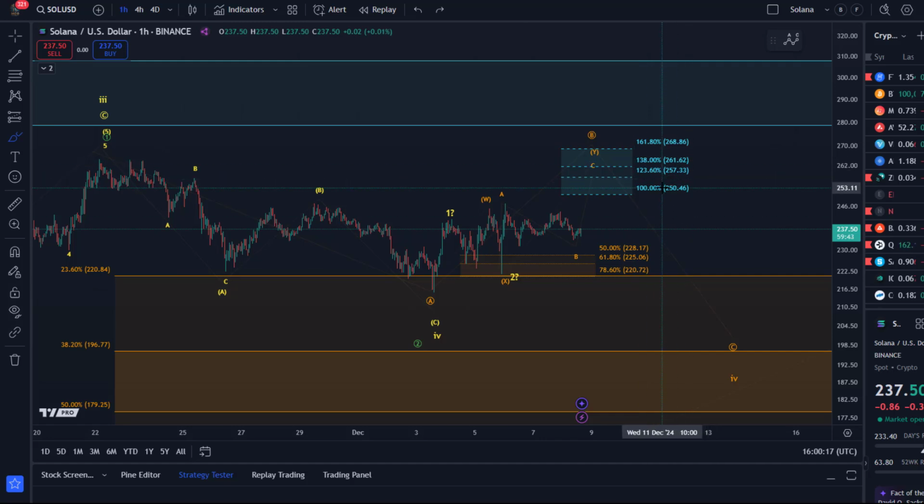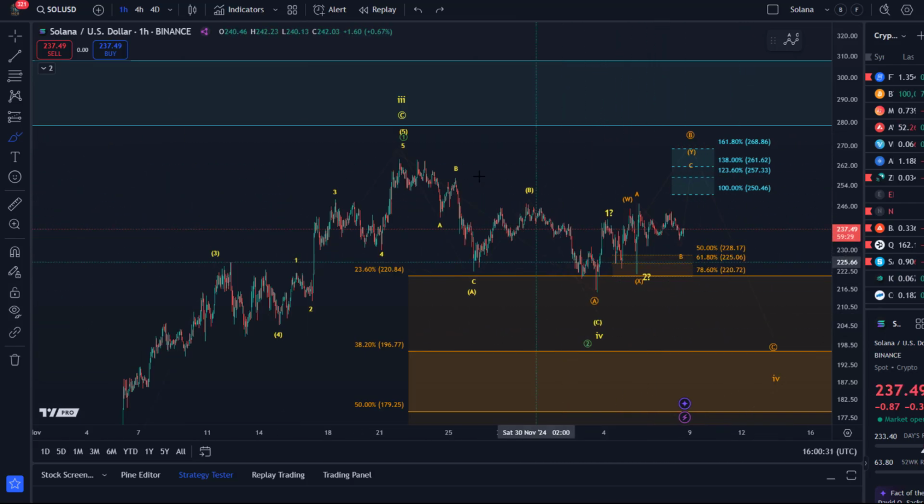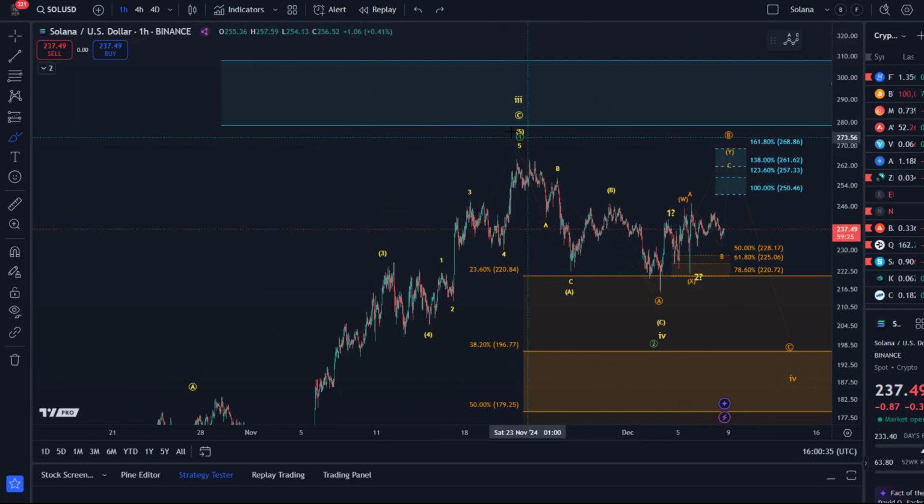And again, $250.46, $257.33, $261.62 and $268.86 are the next key levels there that I'm watching. And then from there, possibly that C wave down. Might also be a triangle pattern here, sideways, that we're watching or that could unfold.